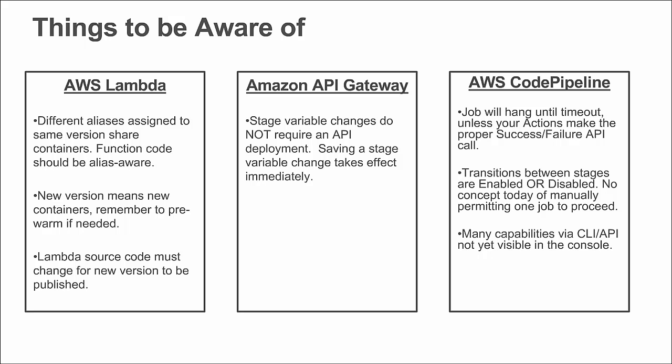Next thing to be aware of with Lambda is that new versions mean new function containers. So every time you deploy a new version of your function code, all of your awareness around cold startup times, the amount of scale that you're processing with, all of those things will need to happen again for a new version of your Lambda functions. So pre-warm your Lambda functions through the use of scheduled Lambda functions or CloudWatch events if you need to make sure that before you do an alias cutover to a new version that you've got enough containers up and running to support whatever scale that you need.